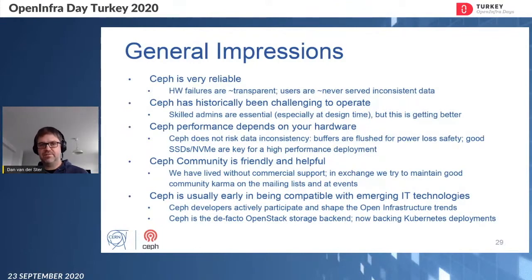It's flushing buffers for power loss safety all the time. So if you need high performance, you really need good SSDs or NVMes for high performance deployment.